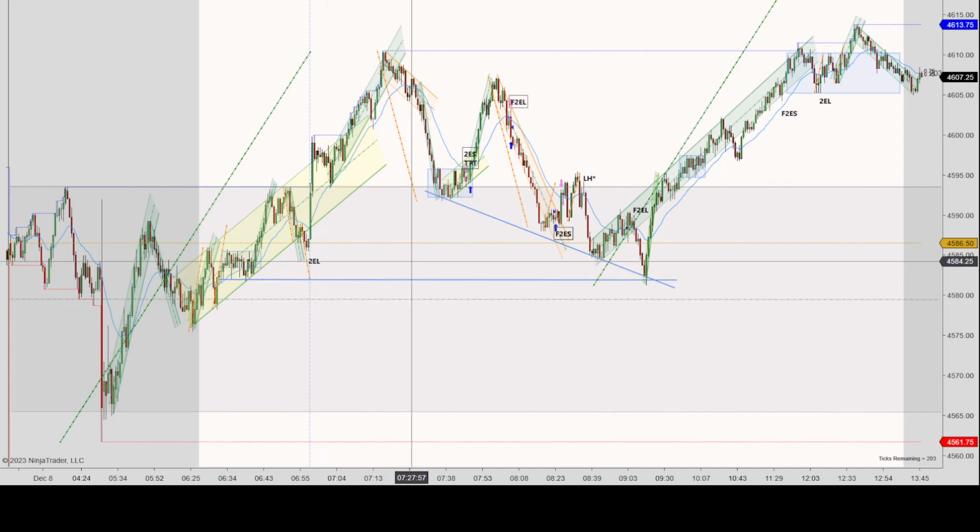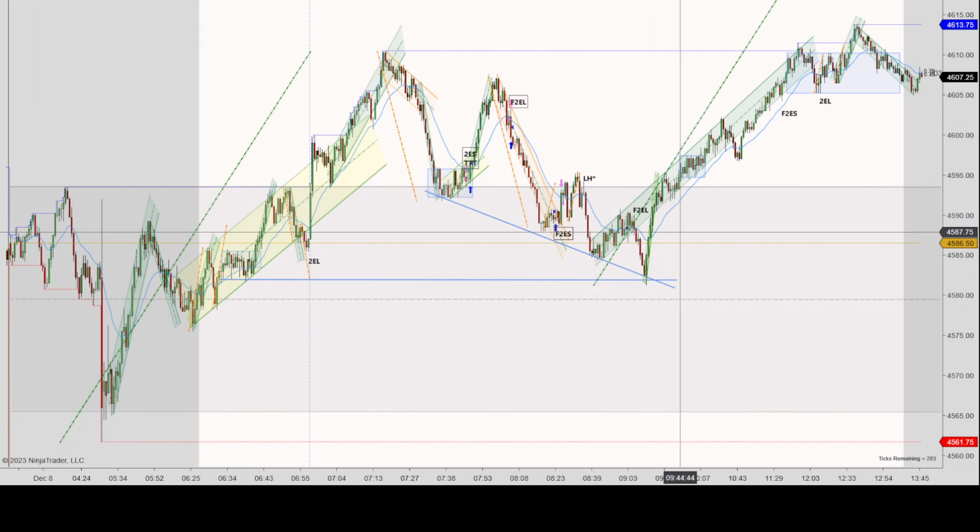December 8th, 2023. This is the S&P 500 E-mini Futures on the 2000 tick chart using the NinjaTrader 8 platform. This is what the charts look like today.